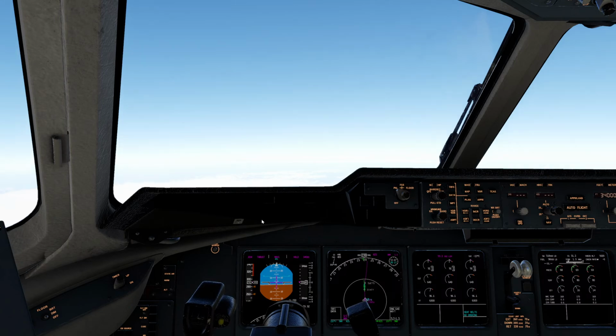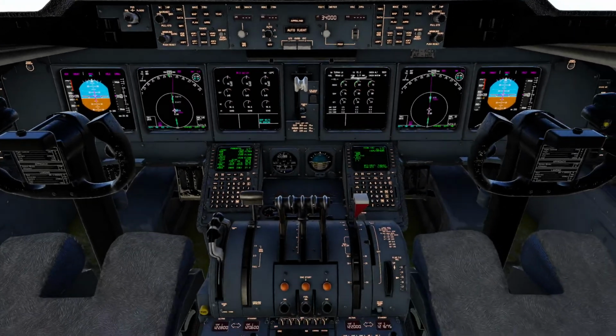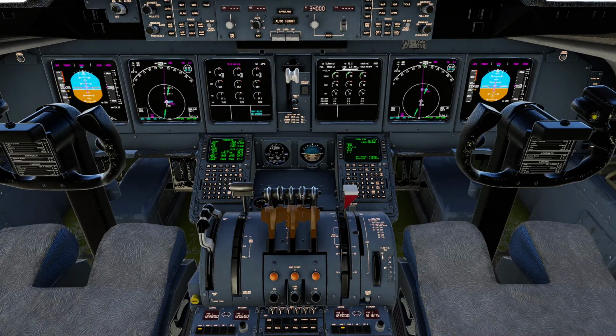Well, I think that's about it, guys. I would say takeoff went okay. Had a little issue with the auto throttle, and I know what it was. During the initial takeoff roll, I advanced the throttles, hit auto flight, but normally what I do after that, I'll kind of show you. So I advance the throttles, right?